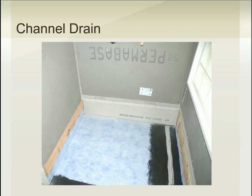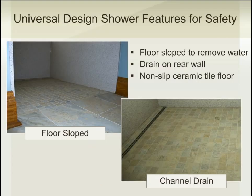Here we have the master shower during construction. I can't tell you how much we enjoy that channel drain, which is that linear drain on the right side of your screen. Much more efficient than a center drain, and I think safer when you're considering transferring from a wheelchair. We slanted the floor towards the drain. What you're seeing is the membrane that was then put up so that we would keep this nice and dry. This one was a quick drain brand.